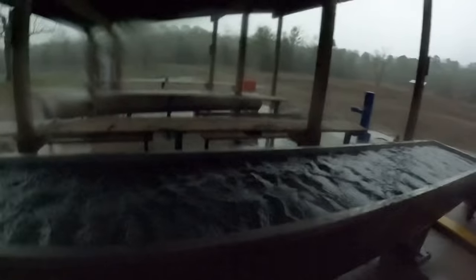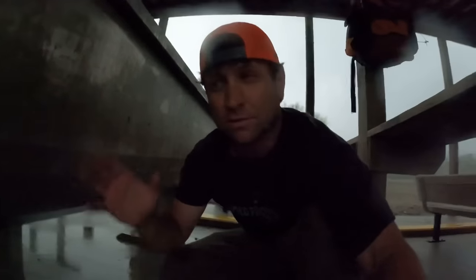We are dealing with hurricane force winds. They just blew a bucket over. I'm down here, squatted down by the wash tub to try to take shelter. We've got a tornado warning. We've got hailstorms blowing in.